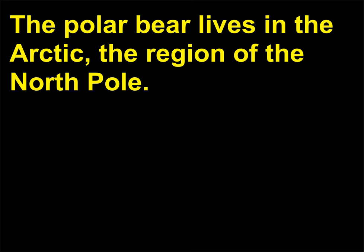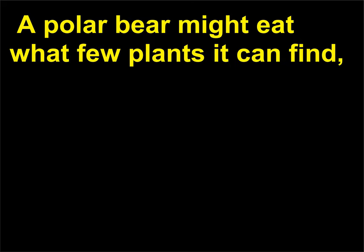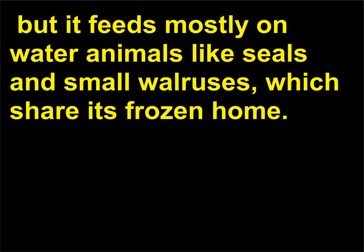The polar bear lives in the Arctic, the region of the North Pole. Most of its environment is barren, covered year-round with ice and snow and not much else. A polar bear might eat what few plants it can find. But it feeds mostly on water animals like seals and small walruses, which share its frozen home.